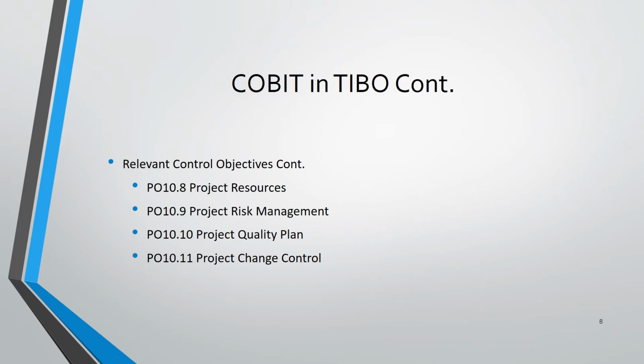Then we have a project quality plan, and you want to prepare a quality management plan that describes the project quality system and how it will be implemented. The plan should be formally reviewed and agreed to by all parties concerned, and then incorporated into the integrated project plan. Then we have project change control. We need to establish a change control system for each project so that all changes to the project baseline, cost, schedule, scope, and quality are appropriately reviewed, approved, and incorporated into the integrated project plan.